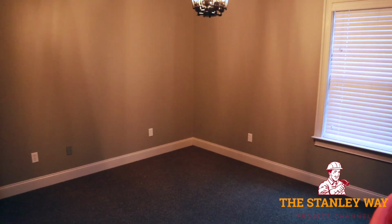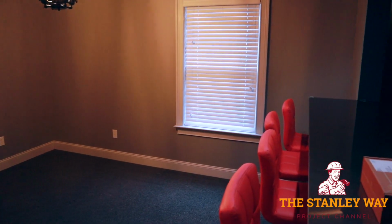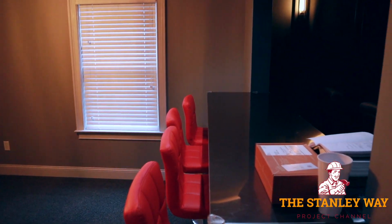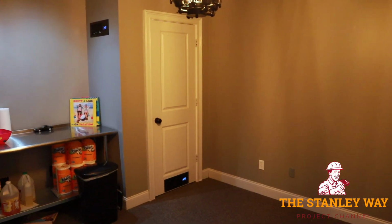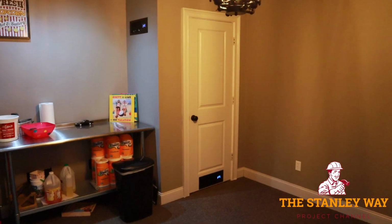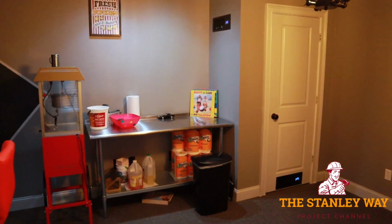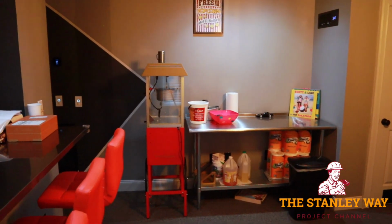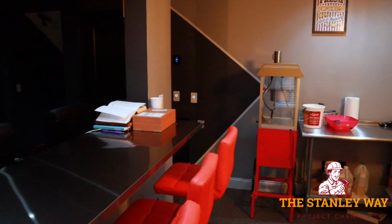Probably gonna do some type of 50s style table and chairs to go along with the seats that we have and the actual snack bar. We've also found it's a great study area. AV closet and our stainless steel table from Amazon that we use to prepare the popcorn. Cheap popcorn maker. We will upgrade that one day. And then all the way to the snack bar.